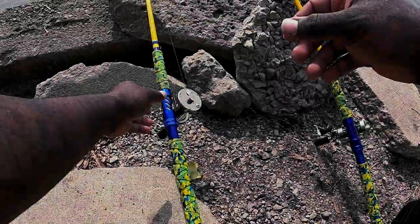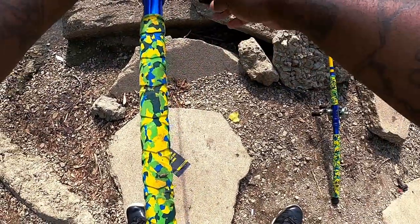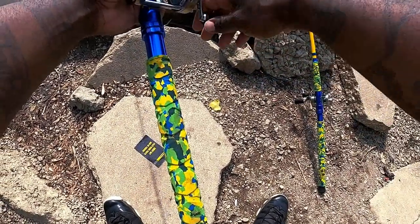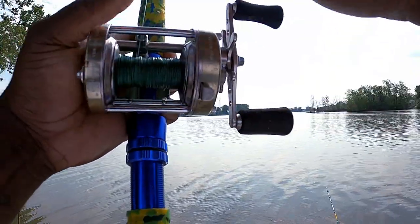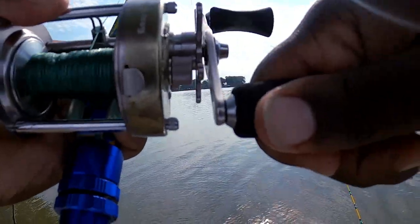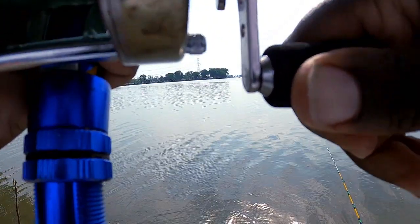Okay, I think I'm gonna have to use cut bluegill instead. Another one on cut bluegill. Look at that. Oh, I got a bite on the live bluegill. Oh my God. Got him. Yes, sir. Oh man, yes. Oh, there we go.